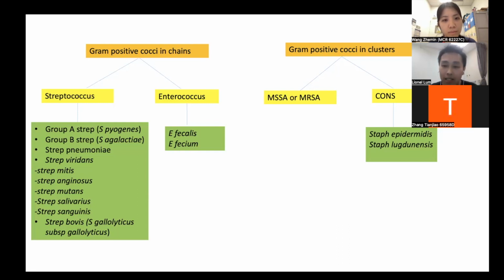But for coagulase-negative staph, there can be many species. Staph epidermidis is one. I just wanted to point out that Staph lugdunensis is one of the coagulase-negative staph that is rather pathogenic. It behaves more like Staph aureus itself and can cause bacteremias with osteomyelitis and skin and soft tissue infections. So not all coagulase-negative staph can be treated like contaminants. Particularly Staph lugdunensis can cause all these metastatic complications.